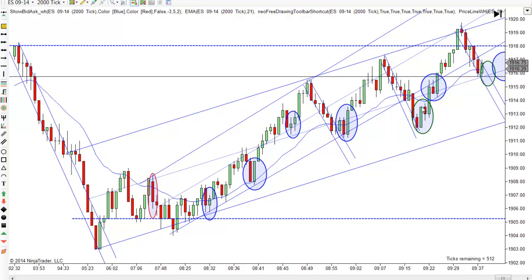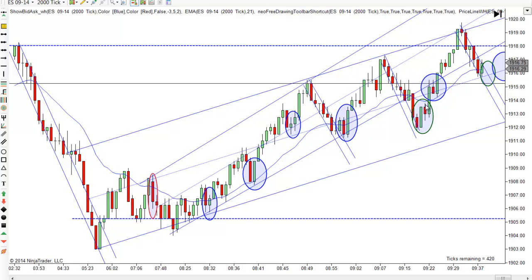This was a second entry long. The same trader asked me about this one too. Is this one okay? On my chart, I think it is. On his chart, it wasn't nearly as nice. He didn't have this big bullish bar. I think it's aggressive because you would expect prices to come all the way back to this low again.